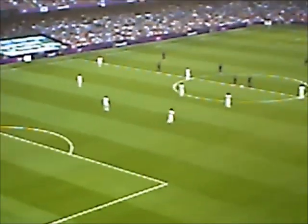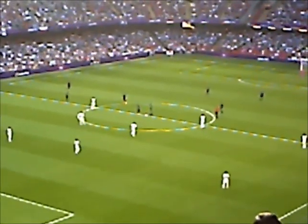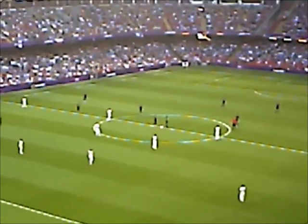My very last Olympic event was the men's bronze medal football match at the Millennium Stadium between Japan and South Korea. South Korea winning 2-0. Goals scored by Park Chu-young and Koo Ja-cheol. So well done to them.